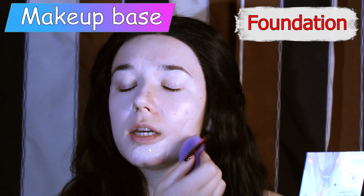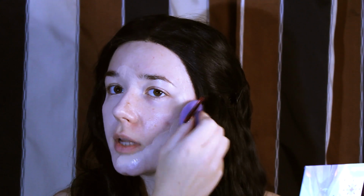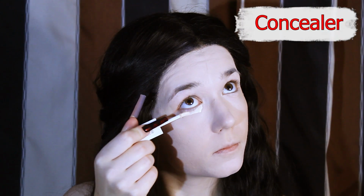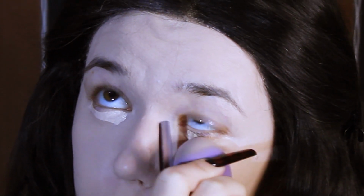Let's jump in. I'm already wearing my lace front wig and now I'm applying a full coverage foundation with a beauty blender. Forgot to mention, I used this NYX full coverage foundation and now I'm going to use the Maybelline Super Stay Concealer. I'm blending it into my foundation with a beauty blender.